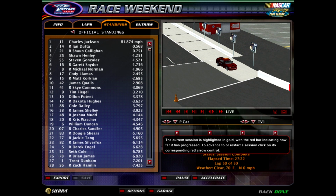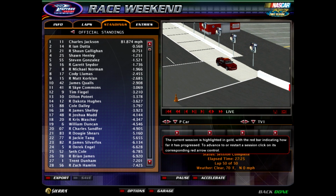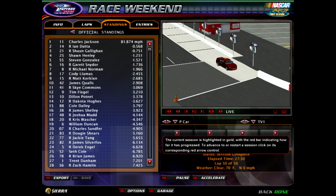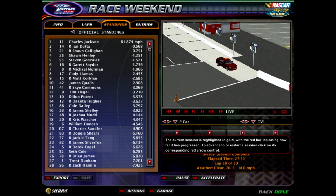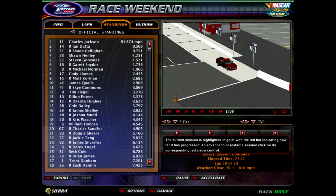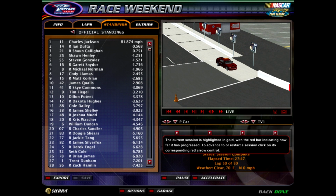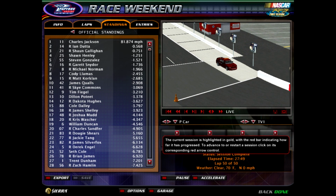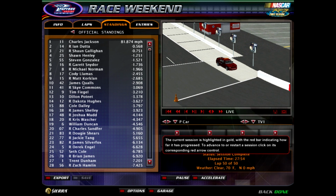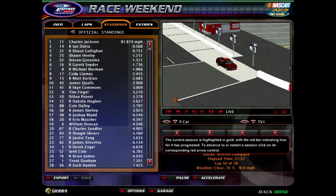The 11 car hasn't been to victory lane since Alex Jones put it in victory lane in season 2 at Darlington. But Charles Jackson brings it back to victory lane here today at Bristol. He wins the Food City 500. Oh my goodness. Third in points, Ian Dutta finishes second, and I think Ian Dutta may be our new points leader heading into the next race, which I think is at Texas. I'm not sure. I have to look at the schedule. Shawn Henley ends up 4th.